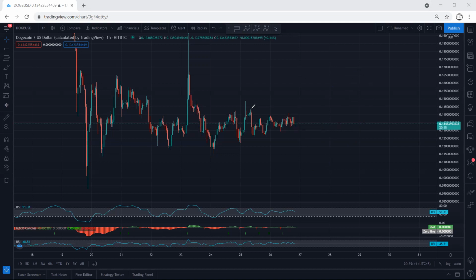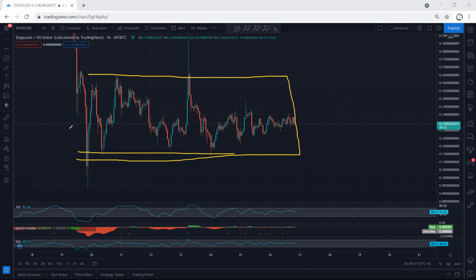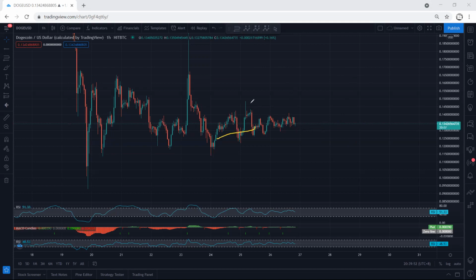That means we have to see the breakout of this correction. We want to see the breakout of this. If you refer to this part, we are within this one. How can we look for trade? Any sharp move flag we can look for sell, and any sharp move flag we can look for buy. This is the only way to look for trade.